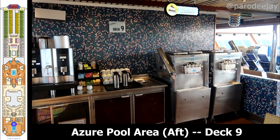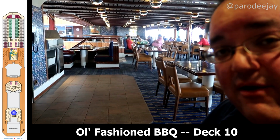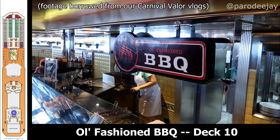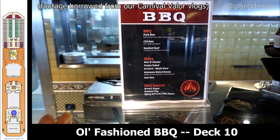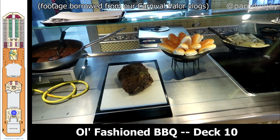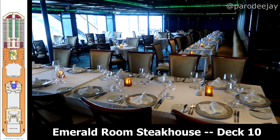And they also have a convenient beverage station and more ice cream machines right there on the back of Deck 9. So we will hop up to Deck 10, the old-fashioned barbecue. I didn't really eat at the barbecue on this ship, but there's just a little peek at the area. And then, of course, we have borrowed footage from the Valor of when we did eat on the barbecue. The 2 ships are basically identical, so I was able to steal some footage from myself. But another free option to eat at for lunch.